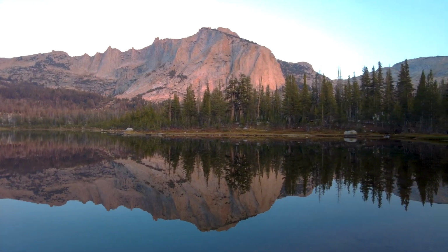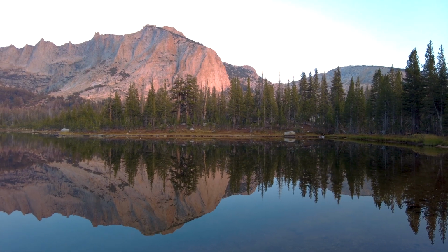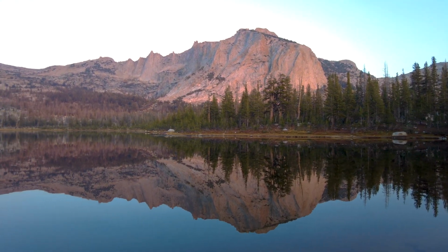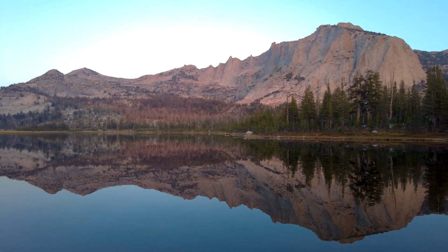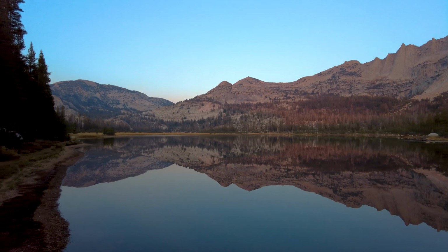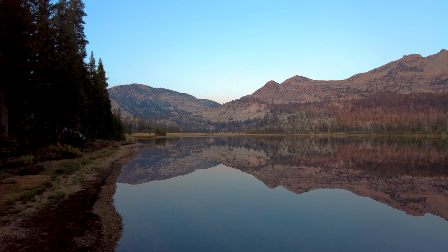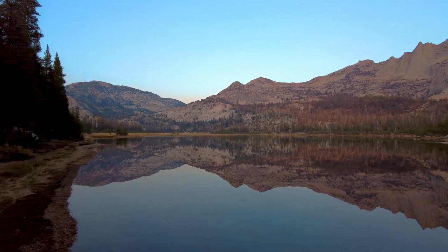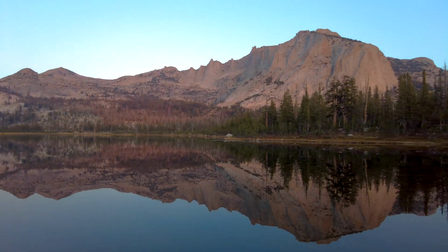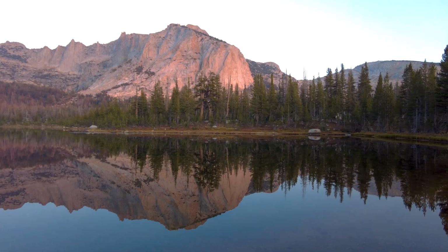You can only get calm water like this and this type of light at sunrise or sunset. Wow. This hike just went from mediocre to amazing. So beautiful.